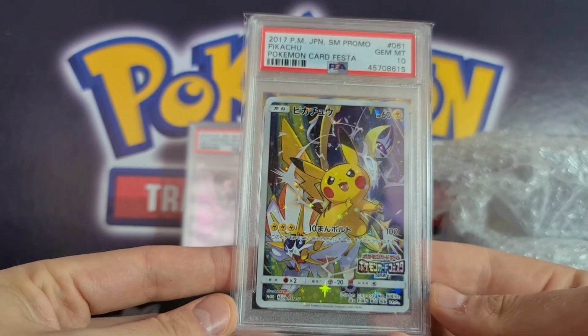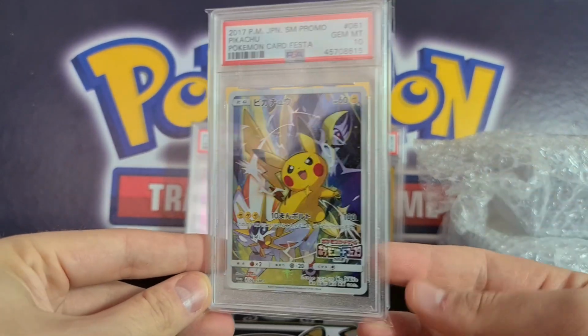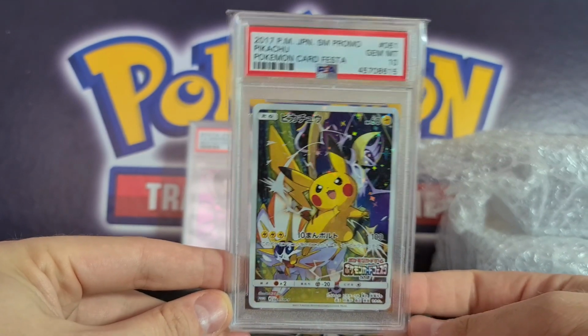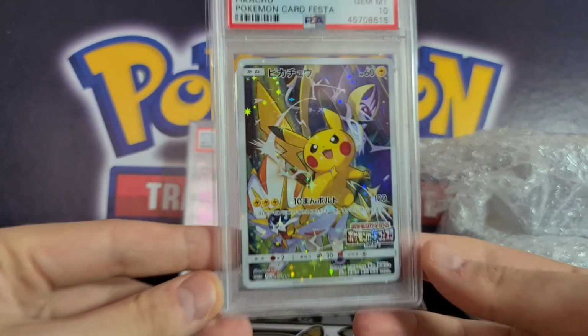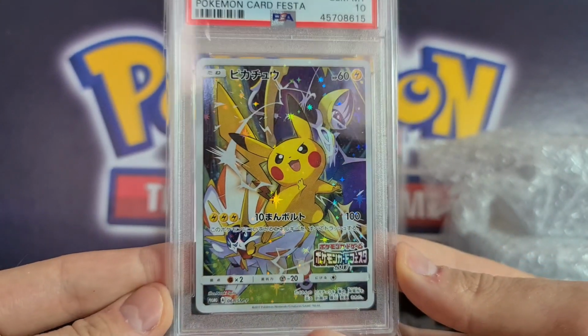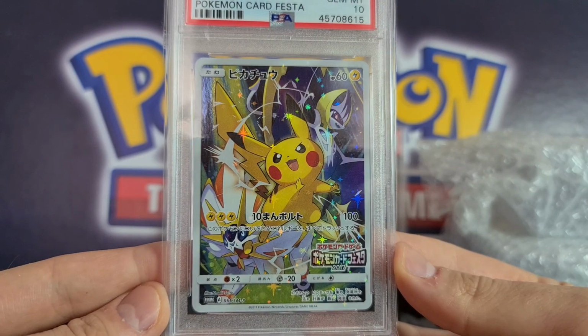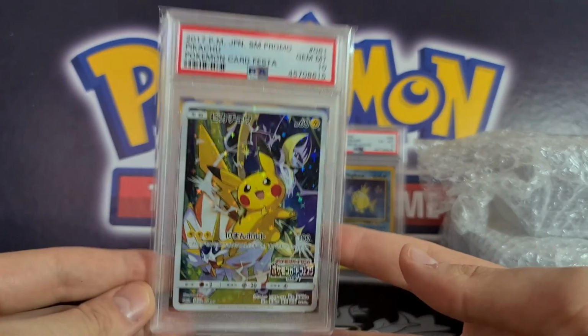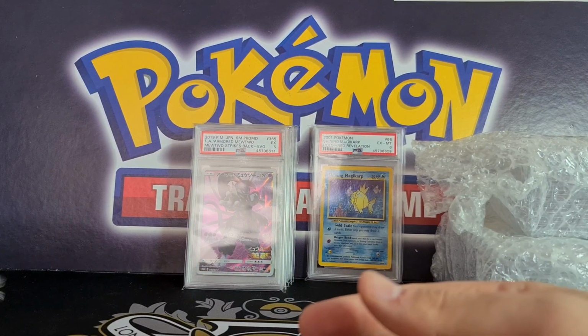Oh, I love these. This one's going in my collection. I'm slowly accumulating a collection of beautiful Pikachu cards, and this Card Festa one, the festival one, is absolutely beautiful. Look at that. You've got Lunala in the back. Let's just bring that a bit closer. You've got Lunala in the background there, and Solgaleo, nice little holofoil over it. Absolutely beautiful. That one's definitely going in my collection pile.